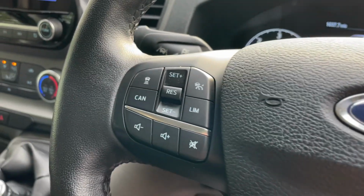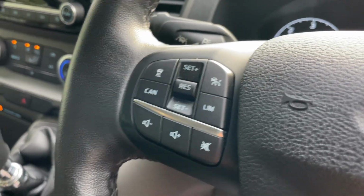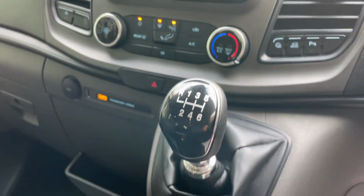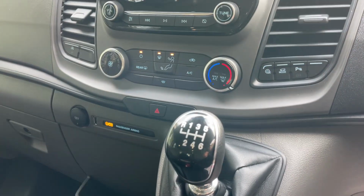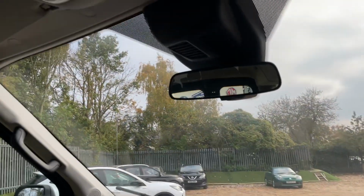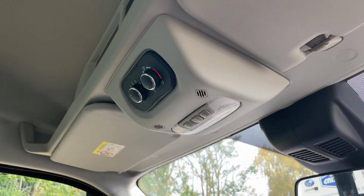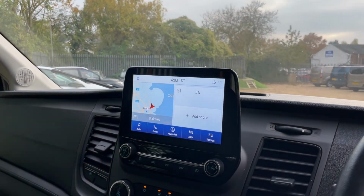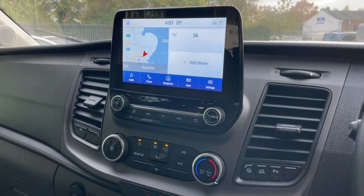On the left hand side, where is the adaptive cruise control. Very fancy for a Ford Transit Trend, adaptive cruise control, fantastic. Controls for the 6-speed manual gearbox, heating, ventilation and air conditioning is found on that panel there. But we also have the rear air conditioning unit just above it. This vehicle still comes with the electric heated front screen, so in those frosty mornings it's going to defrost nice and quickly.